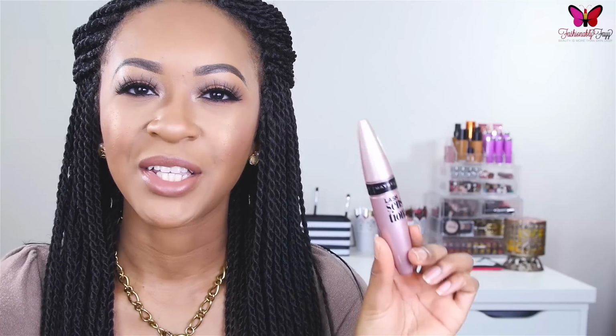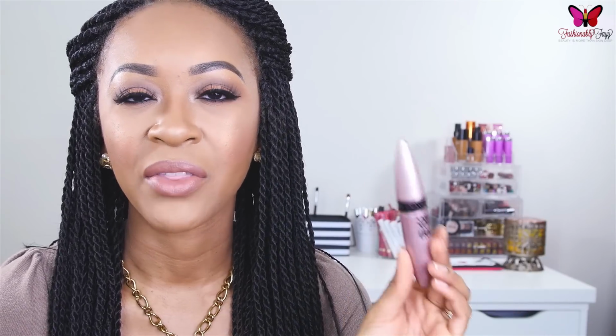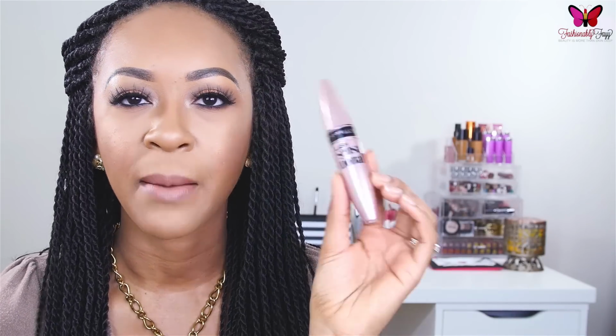I wanted to share this with you guys because, like I said, I've been using it every single day in the month of February, and I've just really re-fallen in love with it, and like I said, it does everything that I want for my lashes. It lengthens, it separates, it is black, it lasts. It's just a really amazing everyday mascara. So again, this one is the Maybelline Lash Sensational Mascara, and mine, I'm pretty sure, is in the shade Blackest Black.